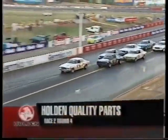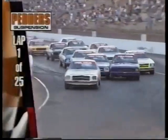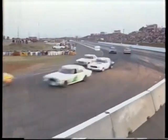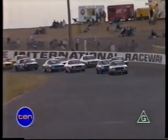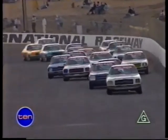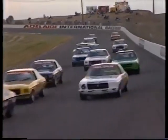Plenty of action, and here they go again. Let's see if we can get around turn number 1 without having the race stop. 25 laps, cars are already banging on each other. Rubbing's racing, as they say, and Mark Wicks, the winner of race 1 here at Adelaide International Raceway, leads the field off again, and there's the local boy, the 70 car of John Harding.